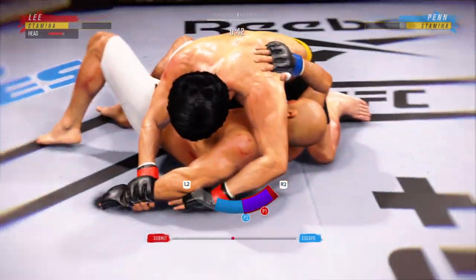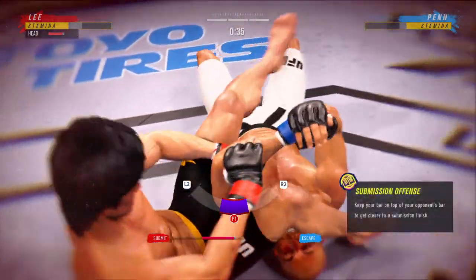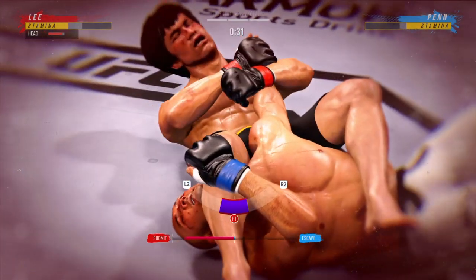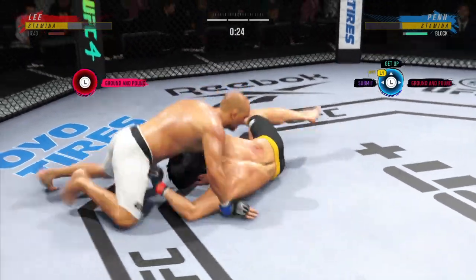Now he's able to isolate that left arm. Look for him to step over the top. Now he falls back into the finishing position. Not tapping out tonight. Ooh, right into side control, DC.